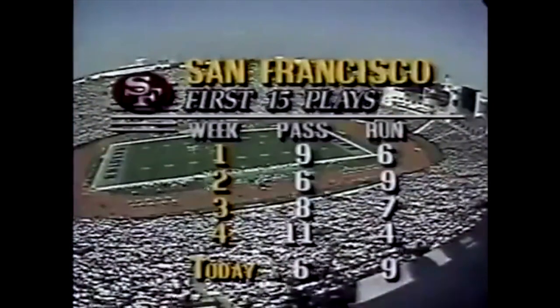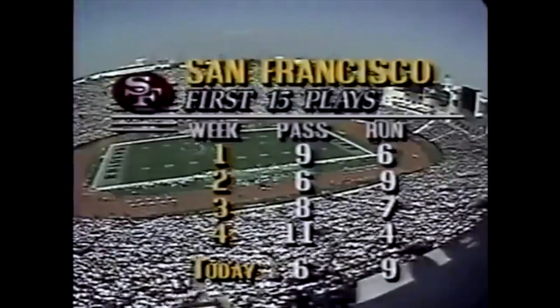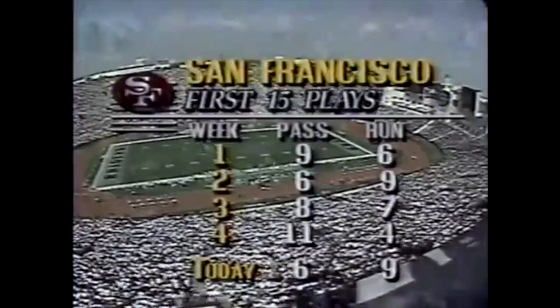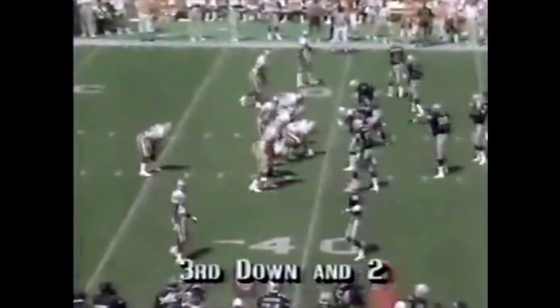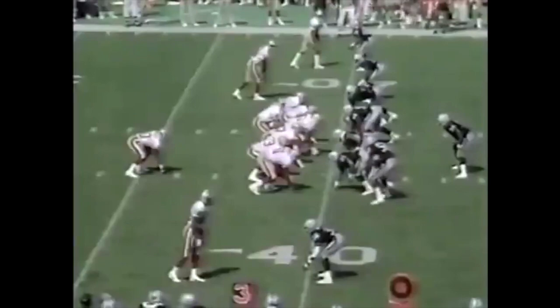The first week they were 9-6 pass and run. Second week 6-9 pass and run. Third week 8-7. Fourth week they were 11 pass. That was last week, and 4 run. Today they were only 6 passes and 9 runs. So that was their thought coming into today's game. But I think you have to get the ball sometime to Jerry Rice in the first quarter.